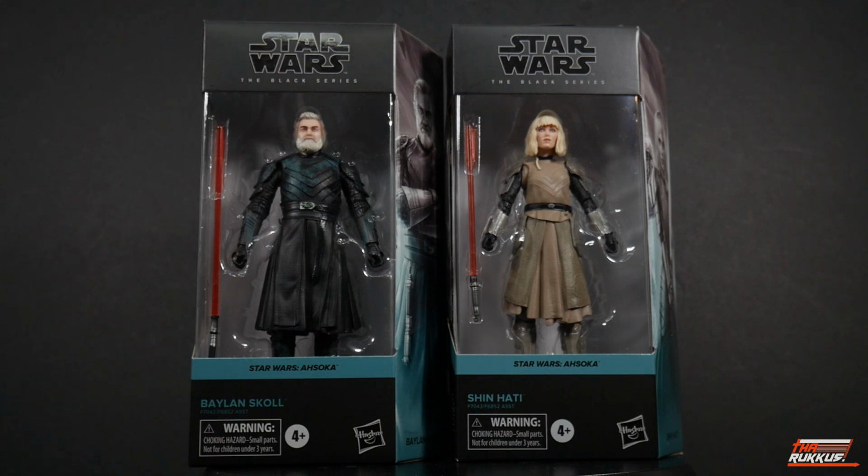This is from Star Wars The Black Series line, and I figured I'd do two at once. I rarely do Black Series figures. I don't really get much of a return in terms of viewership on these, so I refrain, because why go through all that trouble and not get much viewership. Anyway, that's not me trying to whine. That's just saying what it is.